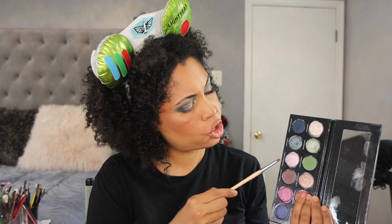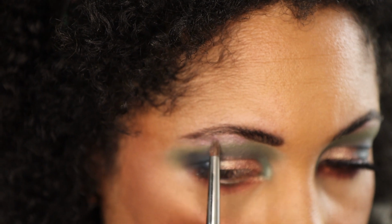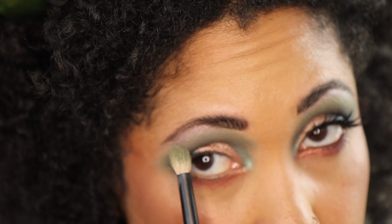And to finish off the look, I am taking this small pencil brush by Bristles Beauty, and I'm gonna be going into the shade Lunar Illumination, and that is going to highlight the brow bone. And there we have look number 2, you guys. I'm trying to roll through these because y'all know I don't like super long videos.